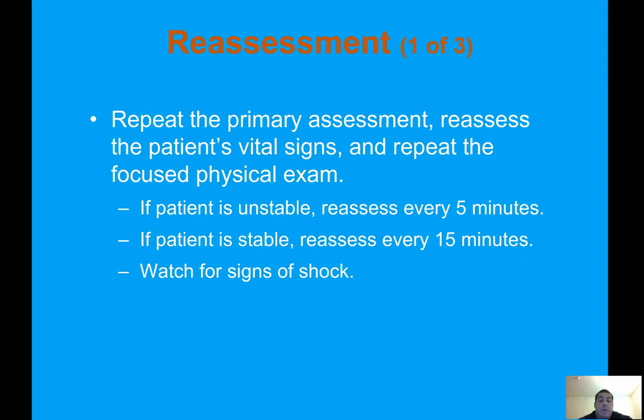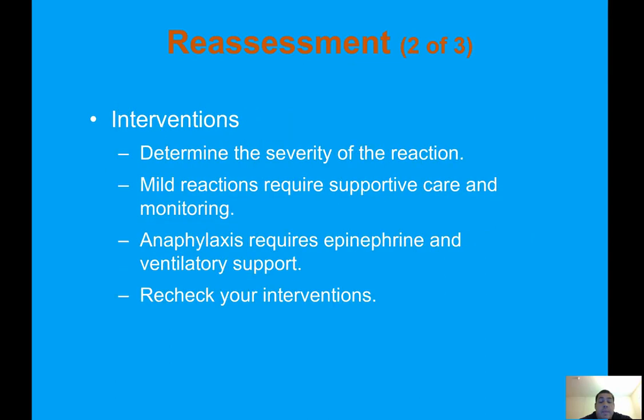So reassessment. Repeat the primary assessment. Reassess the patient's vital signs and repeat the focused physical assessment. If the patient is unstable, reassess every 5 minutes. If the patient is stable, reassess every 15 minutes. Watch for signs of shock. Interventions. Determine the severity of the reaction. Mild reactions require supportive care and monitoring.